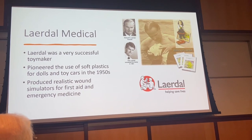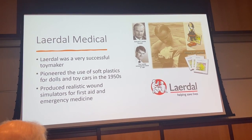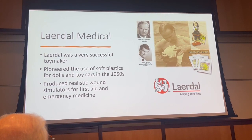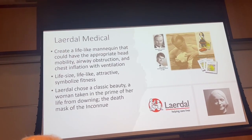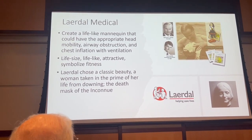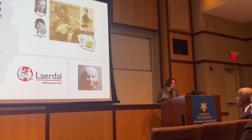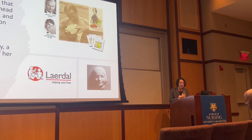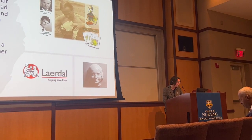Laerdal was a very successful toy maker. He pioneered the use of soft plastics in making dolls and toy cars in the 1950s. And he would go on to produce realistic wound simulators for first aid and emergency medicine. So they asked him, can you create a lifelike mannequin where you can breathe into it and it will simulate airway obstruction, it will simulate chest inflation with ventilation? And that is no easy feat. It took him about 2 years to do it, but he did it.